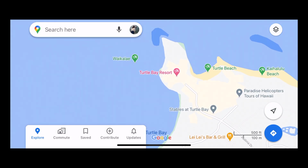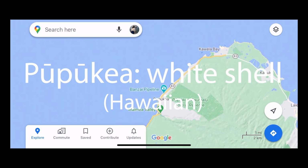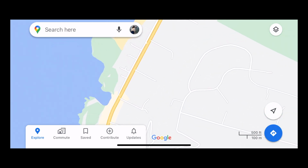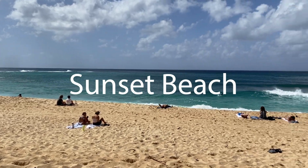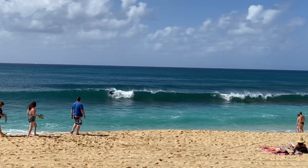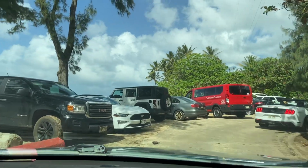Now let's go to the Pupukea area to see some more of the North Shore. Pupukea means white shell, pupu meaning shell, and kea meaning white. It is home to many of the world's most famous surfing spots and gorgeous beaches. My personal favorite beach, Sunset Beach, is located here in Pupukea. As the name suggests, it is known for its gorgeous sunsets as you get a clear view of the sun setting in the west. The legendary Bonsai Pipeline is also located in Pupukea.